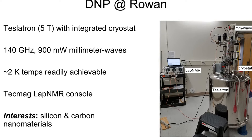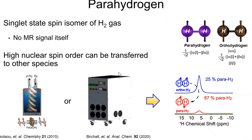And we have our millimeter wave source at 140 gigahertz, just a little bit less than a watt of that. We should be able to monitor silicon and carbon-based NMR signals in real time using our own little TechMag lab NMR setup, which we have over here in the corner. So check back later. I'm sure we're going to have great results on DNP here at Rowan. So that's my DNP spiel.